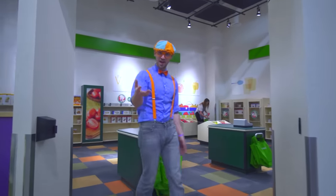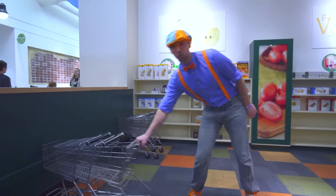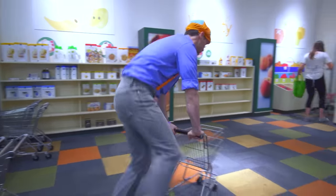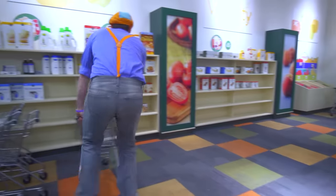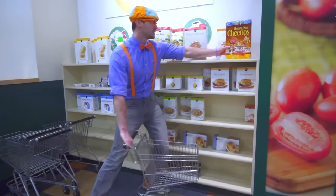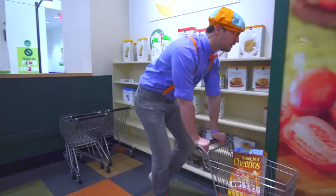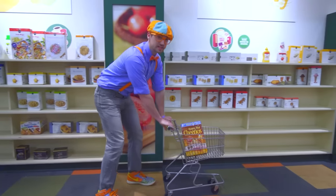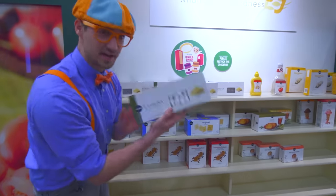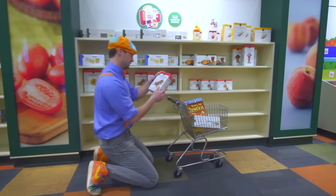It's a supermarket! Come on! Let's get some groceries! First, we gotta get a grocery cart. Whoa! Here we go! What kind of groceries should we get? Let's get some cereal. Okay. And for lunch, let's get some lasagna. Yum. I love lasagna. And, ooh, cinnamon grams.